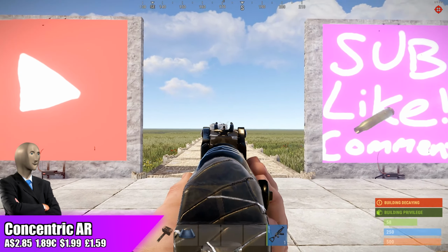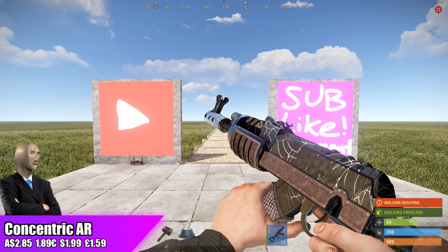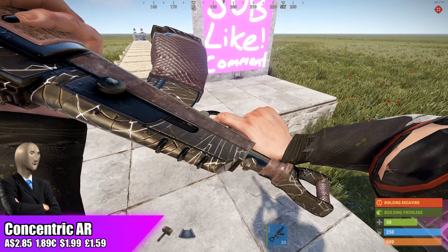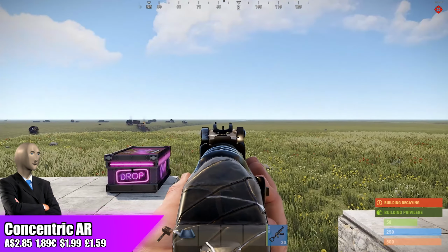I like the texture on the wrap of the magazine. But overall, honestly, I don't think the AK skin is really going to be that successful once it leaves the Rust item store and goes to the community market. I don't think it's going to have any demand.